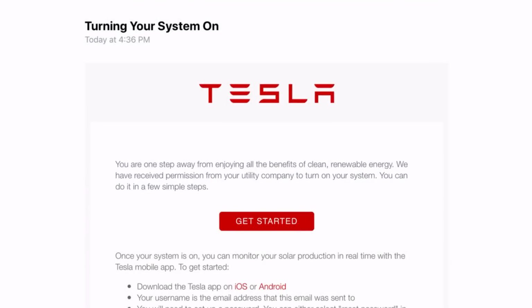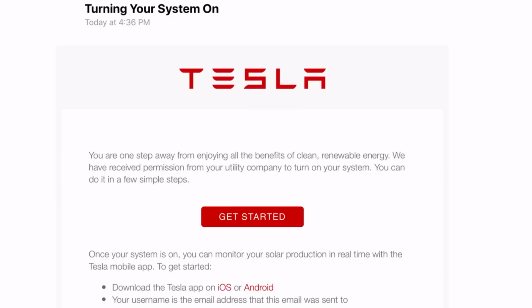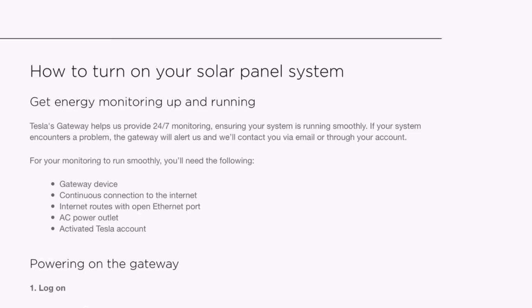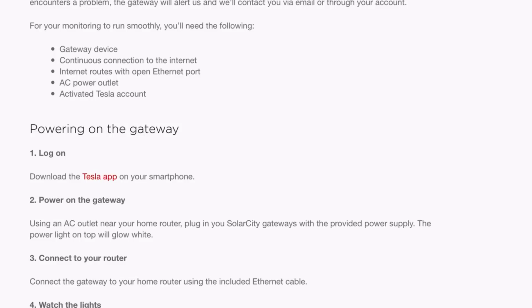Tesla quoted us 4 to 6 weeks to get the system entirely switched on. It did in fact take 5.5 weeks for us to get permission to operate. But we finally did. Now, in the case that you need help in switching your system on, the energy advisor will sometimes make themselves available to you.